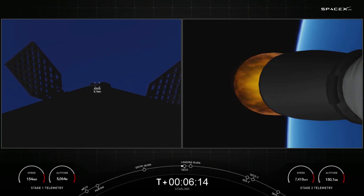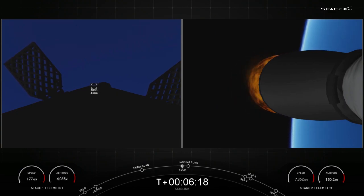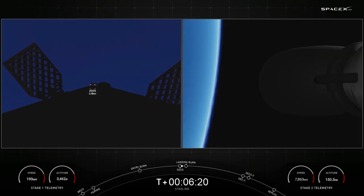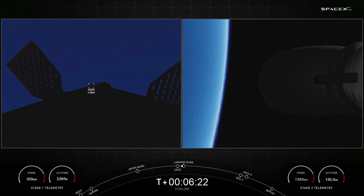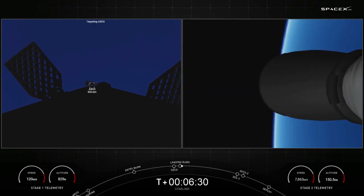Stage 1 transonic. Stage 2 is in terminal guidance. Stage 1 landing burn. Stage 2 FDS has saved. So our landing burn has begun.